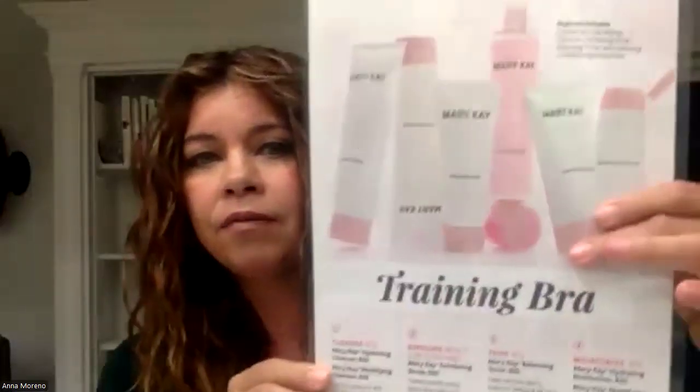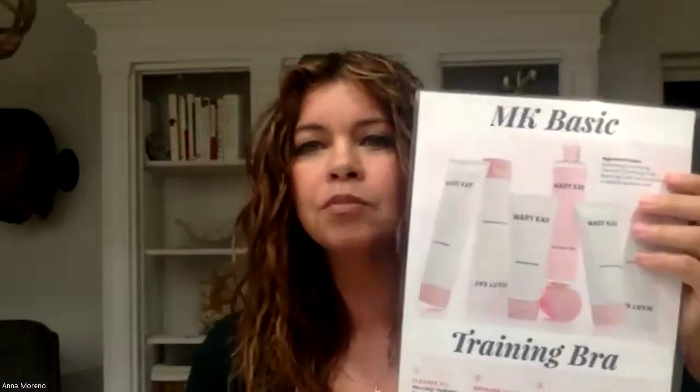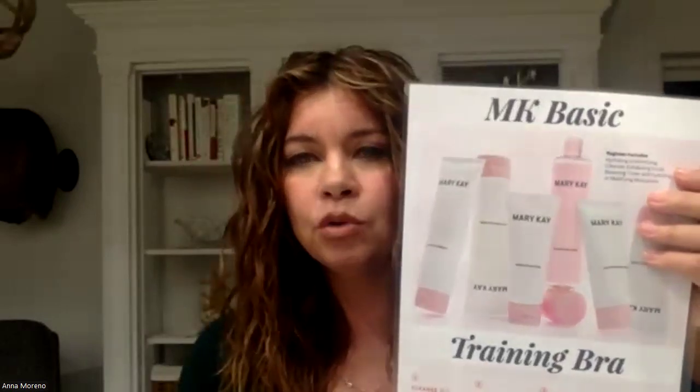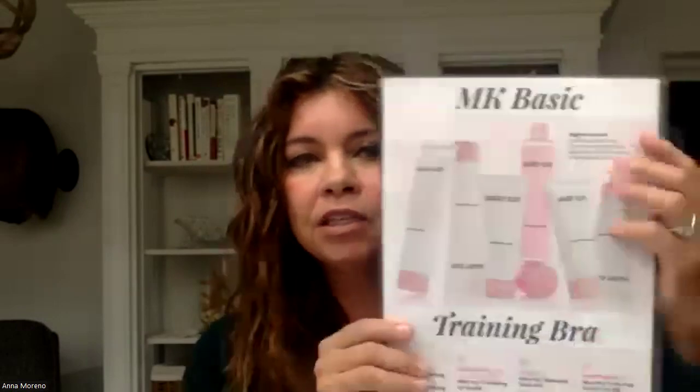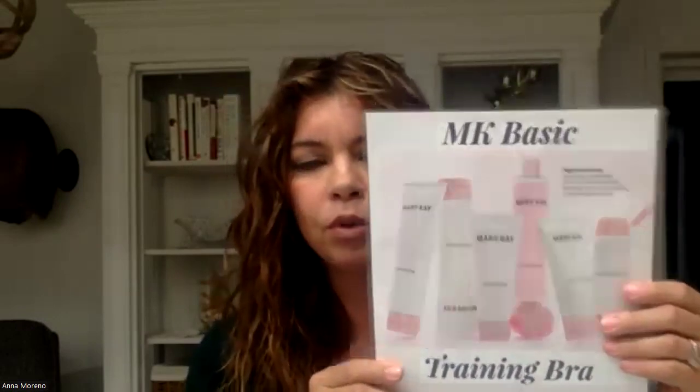We have a very basic bra called the training bra, or our Mary Kay Basic. This comes in 2 formulas, hydrating and mattifying. And this one is great for anyone very young or anyone who wants something very, very simple. It's great for people with sensitivity as well.